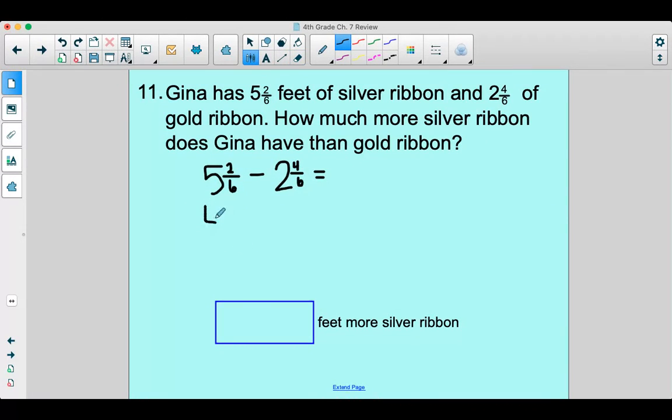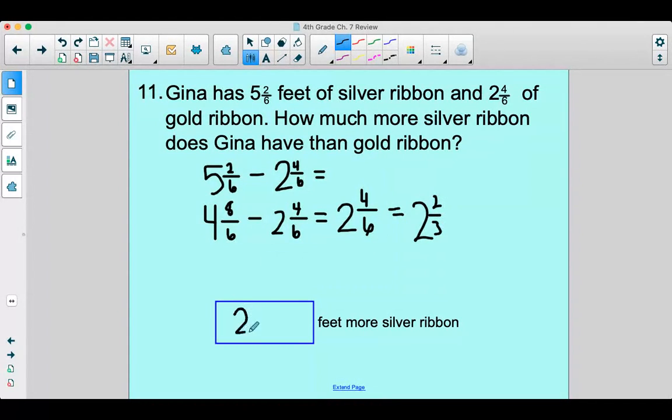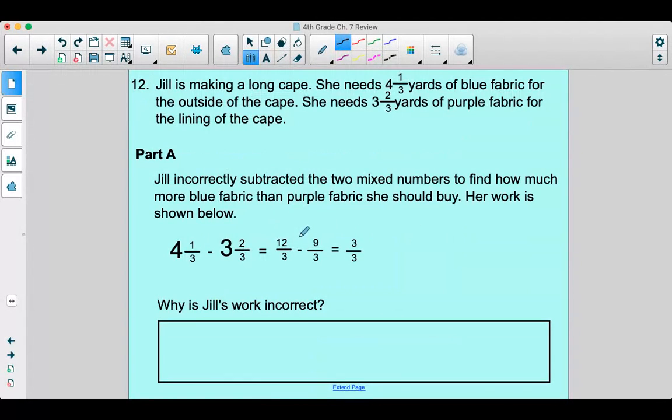So I think I'm going to do that. So I'm going to change this into 4 and 8/6, and then minus 2 and 4/6, same thing. So it'll get me the same answer, but I won't have to worry about doing any kind of fancy borrowing. All right, so 4 minus 2 is 2. 8 minus 4 is 4. So we could say 2 and 4/6. Or if you want to reduce, you could say 2 and 2/3. There it is. So either one of those will work. I'm just going to write 2 and 4/6 so I don't spend your time watching me write out 2 and 2/3.